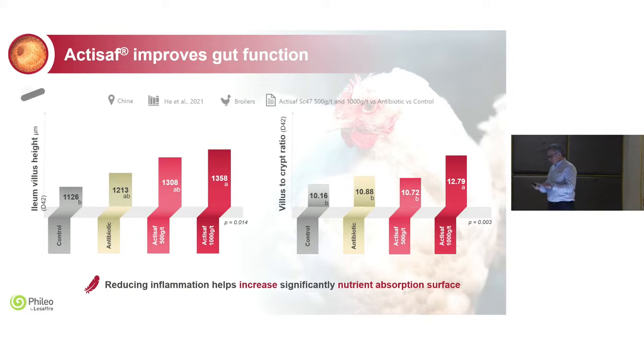Then we measured the gut morphology. With ActiSaf, we see that in this trial done in China, the height of the villi was increased, and at the same time, the ratio between the crypt depth and the villus height was increased. It means that if you have a lower inflammation, there is a lower need to replace the enterocytes, and these cells are coming from the crypts. So if there is a lower inflammation, we need less replacement with new cells, so the crypt will be shorter. It's why this ratio is improved with ActiSaf.